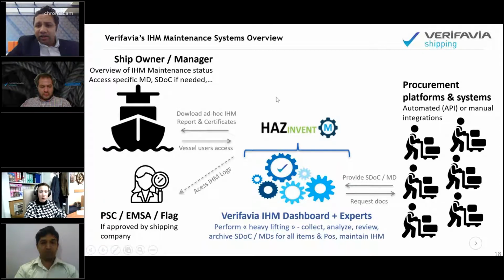And here is what the total integration means: Verifavia's experts and dashboard are connected to the POs, the suppliers, and the procurement systems via various APIs. They are performing the heavy work. They are collecting, analyzing, and reviewing the POs. They are archiving the MD and SDoc and maintaining the IHM on Hazardous M, access of which is provided to the shipping company as well as the vessel users.